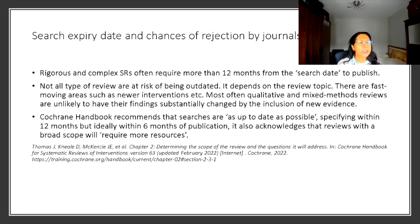So let us look at some of the reasons why we should not have a blanket rule of 1 year or 6 months for the search. The search expiry date and chances of rejection by journals are issues some of us encounter, and how to address them is the main focus of today's discussion.